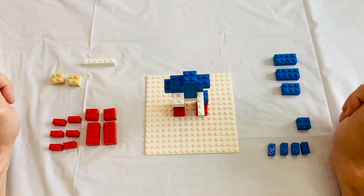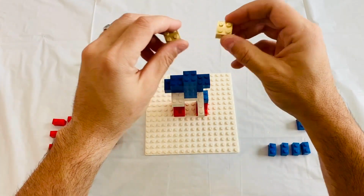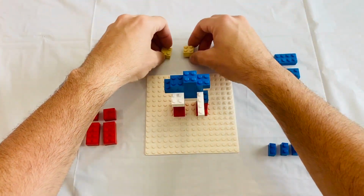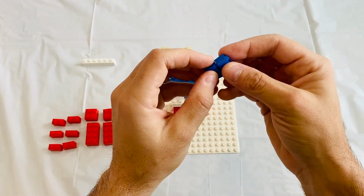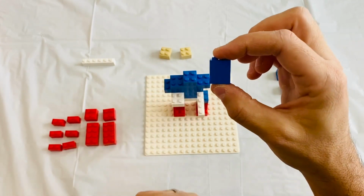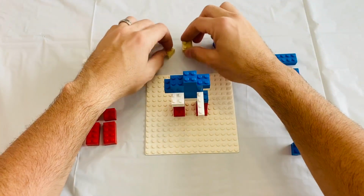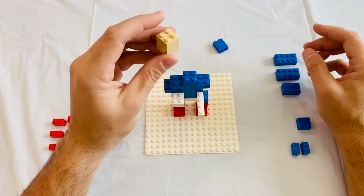All right, now on to the exciting part. We are going to make Captain America's face and part of his helmet. So we are going to need 2 2x2 tan bricks and 2 1x2 blue bricks. And we're going to attach them like so. So let's start with this on top of each other just like that. And then we're going to do his face just like this.